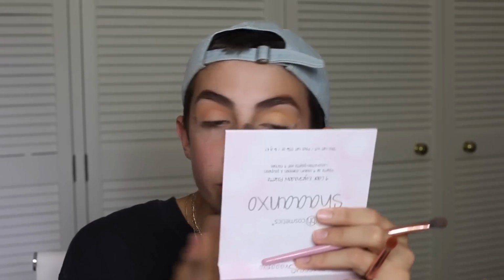Okay, I don't really know what to do now because this eye now looks like this, so I don't really want to do it on this eye. You know what, I've started this, I'm just gonna have to keep rolling with it. Okay, I just dropped all my eyeshadow brushes.